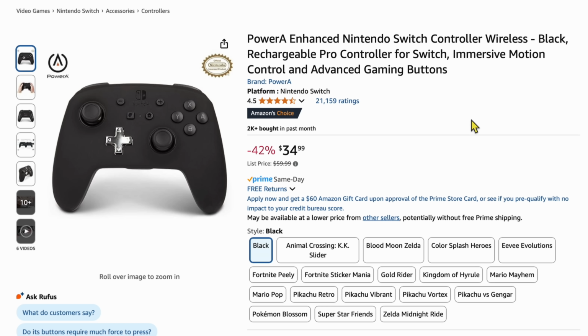All right, let's keep moving to some other stuff here that's a little bit more interesting. So if you actually like to use the Nintendo Switch, this is one of the most famous or used controllers. Take a look over here. This is the PowerA Enhanced Nintendo Switch controller. You can see almost 22,000 people bought this. $34 right now, 42% off, usually $60. So if you're a Switch user, this could be one for you that is on your radar.